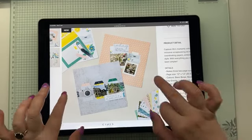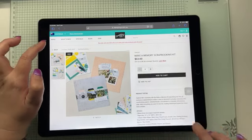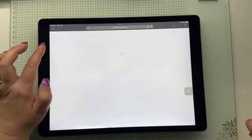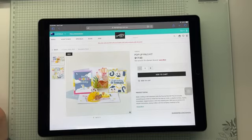So tell me what you prefer. Do you prefer the Make a Memory scrapbook kit, or do you like our Pop-Up Pals?